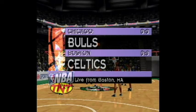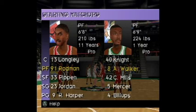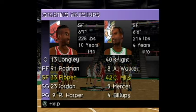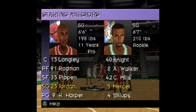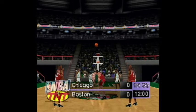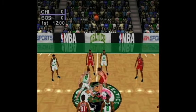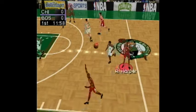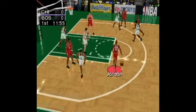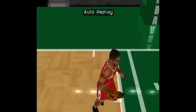Hi, everybody, and welcome to Boston for tonight's regular season game between the Chicago Bulls and the Boston Celtics. And now, here are the starters for tonight's game. Welcome to our TNT broadcast. I'm Vern Lundquist. Tip-off goes to Harper. Passes to number 23. He takes the turnaround jumper. Rodman makes the dunk. Let's check the replay.